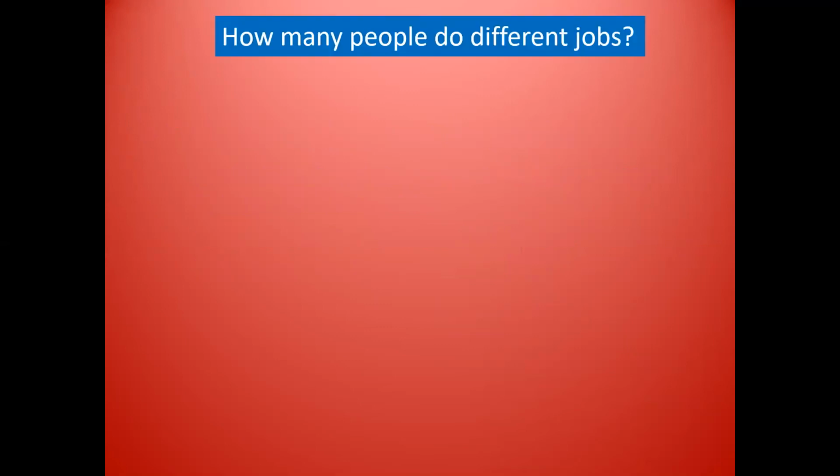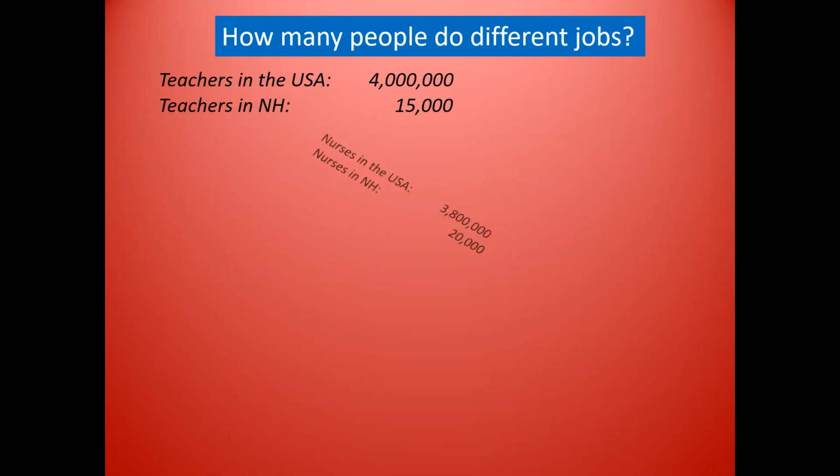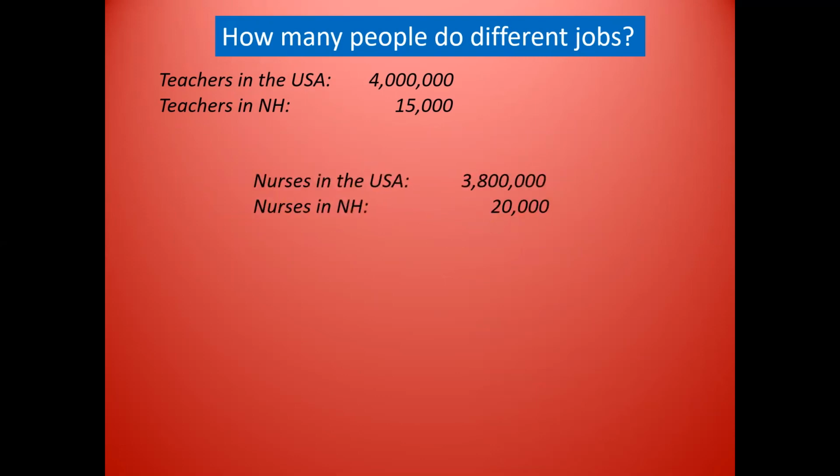My last slide for you Winnisquam Wolves highlights that perfusion is a specialty career. Now, everyone knows what teachers do, and there are 4 million teachers in the United States. And the great state of New Hampshire has about 15,000 teachers. And most people know what a nurse does. There are 3.8 million nurses in the United States, and New Hampshire has about 20,000.